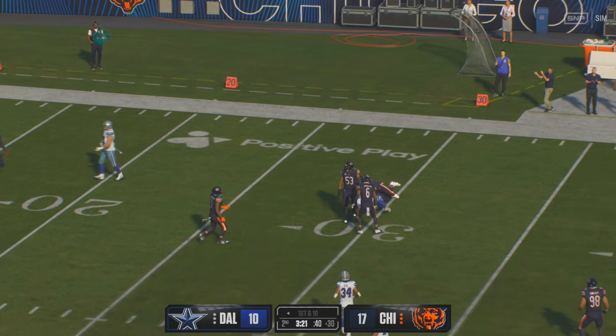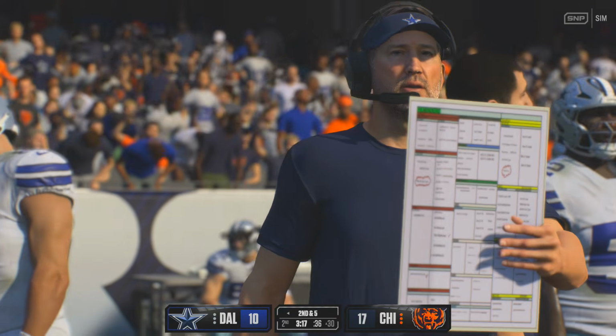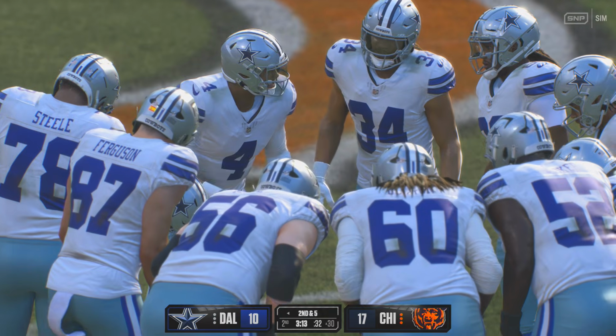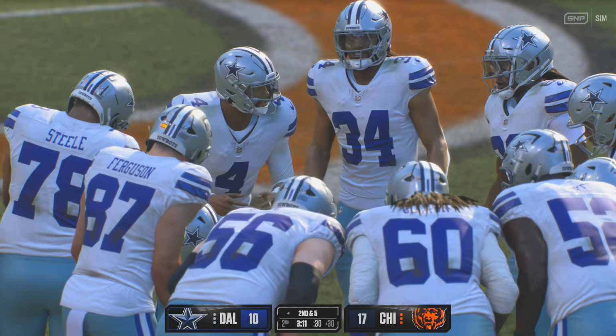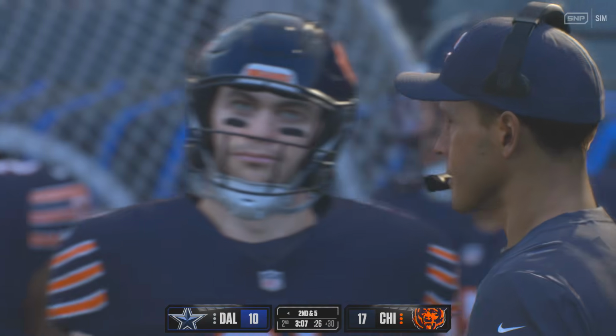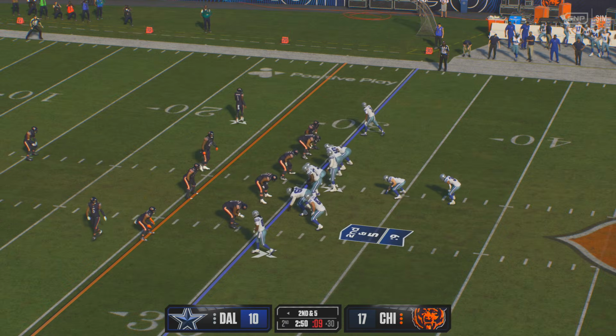Throw is caught by Schoonmaker. And this will be a gain of 5 as he gets it to the 30. Nice play call, a little bit of play action right there. If you can get those linebackers to freeze for just a split second, that's usually all the room you need in order to get it to your tight end. Ball on the 30 now. Here's 2nd down and 5.